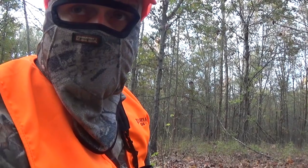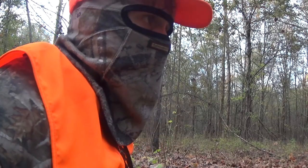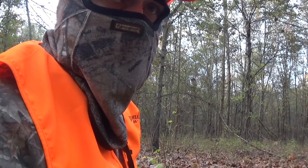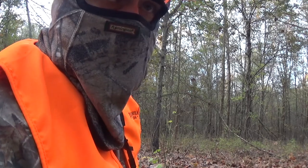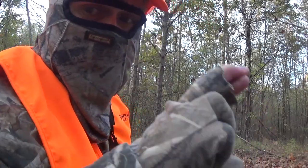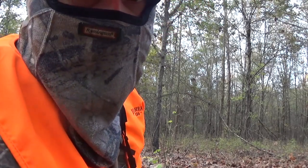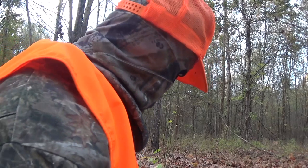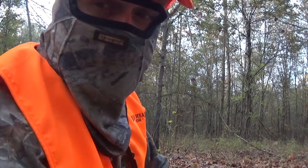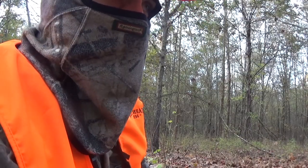Camera or not, but that was a pretty decent buck. Looked like a 6-point, but big body on it. I did hit it. He ran off with his tail down, but I'm just hoping I got a good shot on it. It was kind of an off-balance shot, so I'm gonna give it a good hour before I even go. It is 7:11 right now. About 8 o'clock, I'm gonna look for it.